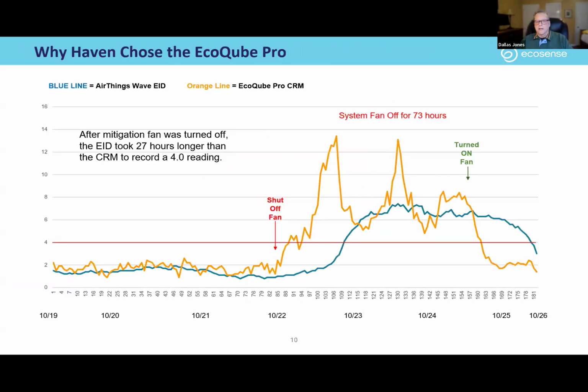The other reason that I think HAVEN went with Ecosense to partner with can be seen in this particular chart. If you look at the orange graph, this is an EcoQube, and this was a house that has a mitigation system in it. You can see over on the left side, while the mitigation system was running, the radon concentration was around 2 picocuries per liter. And just to demonstrate how well this can monitor, we shut the fan off for the mitigation system, which was a soil depressurization, and you can see that the radon concentrations rose up to close to 14.